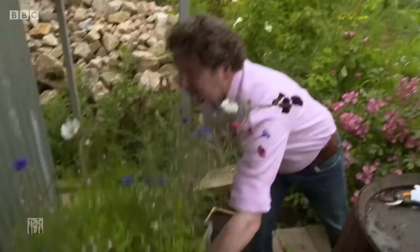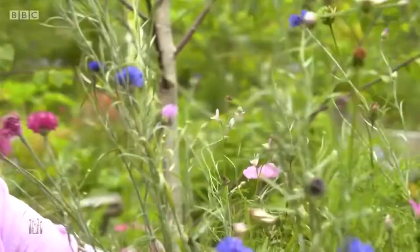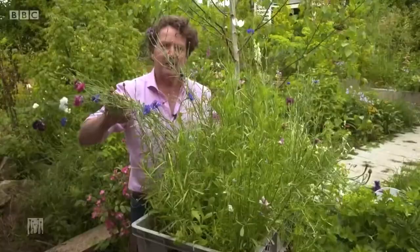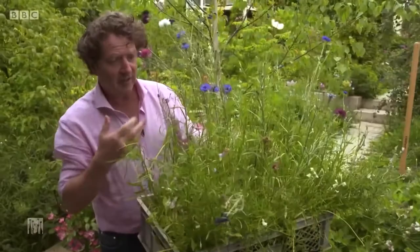I sowed these 6 weeks ago from the same packets. And look at these amazing cornflowers and cosmos. The bees have been buzzing around this tray. So on my mum's balcony, within weeks, this is what you'll have, and this is what you could have too.